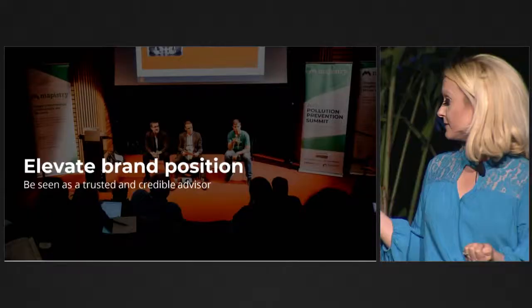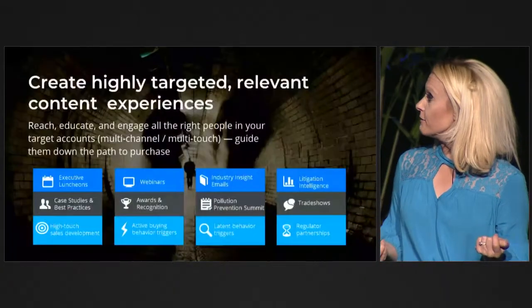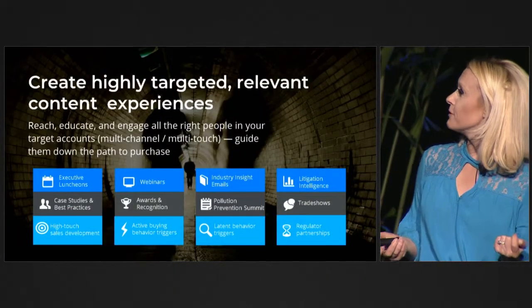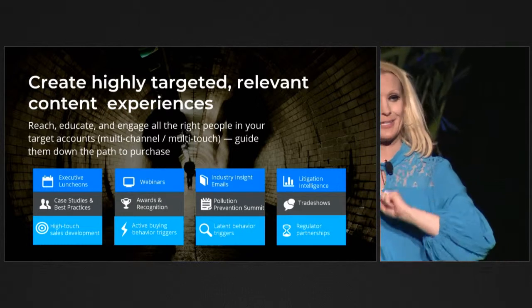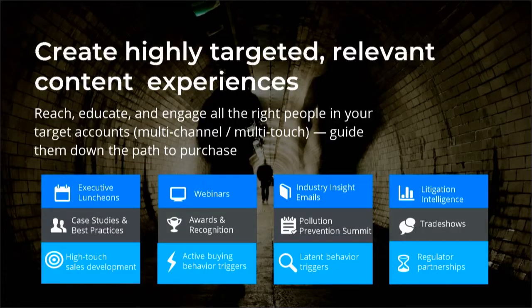So with the website transition and rebrand, the conference, we also put into practice a lot of what I call content experiences, but really what they are is programs. They are the activities that marketing and sales do together to go after accounts. I wanted to highlight a few because I think that examples are good ways of applying it in your own organization.